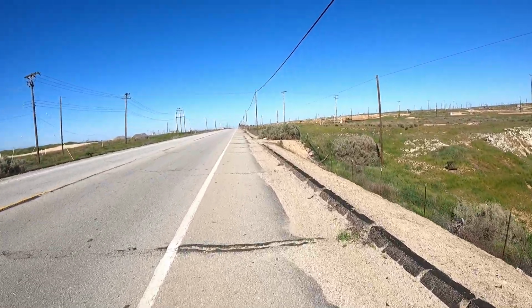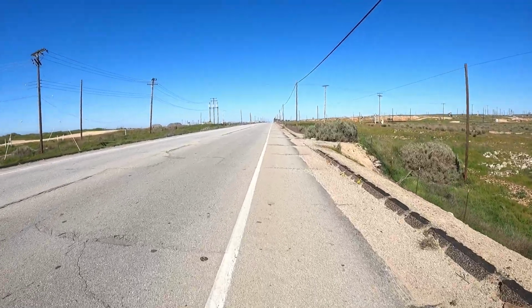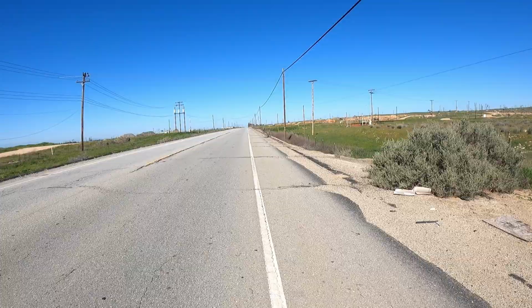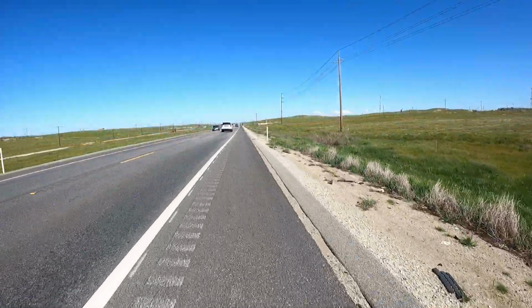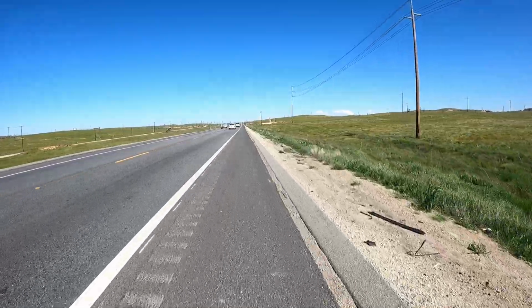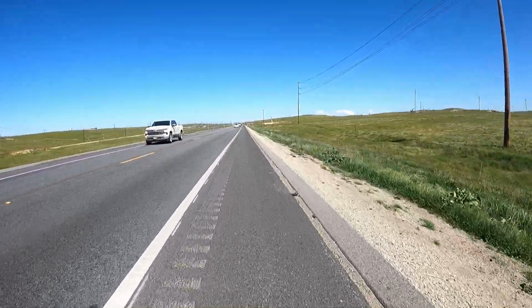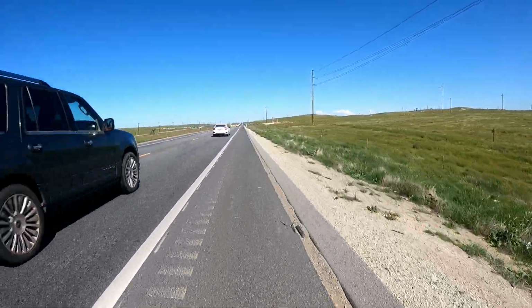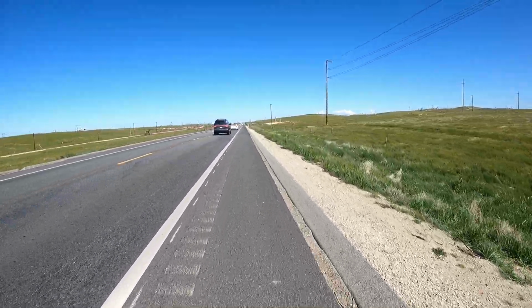And look at these bumps, they're like 1.5 to 2 inches high. So, first lesson of the day: never ride through Oildale again. No matter what it takes, never ride through Oildale again. Fortunately, after about 6 miles it got quite lovely.